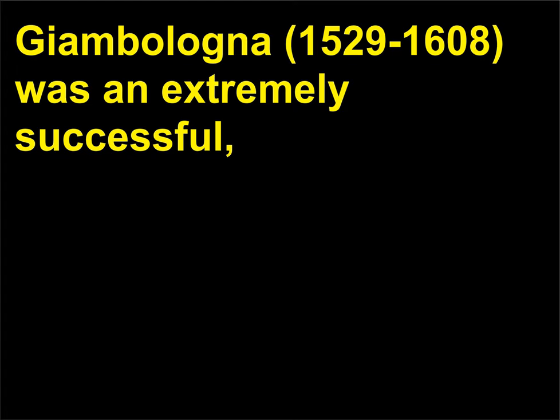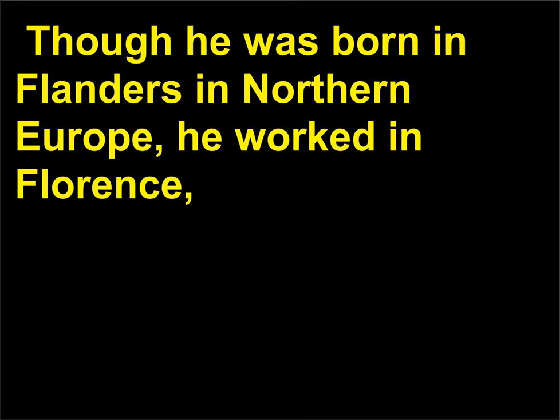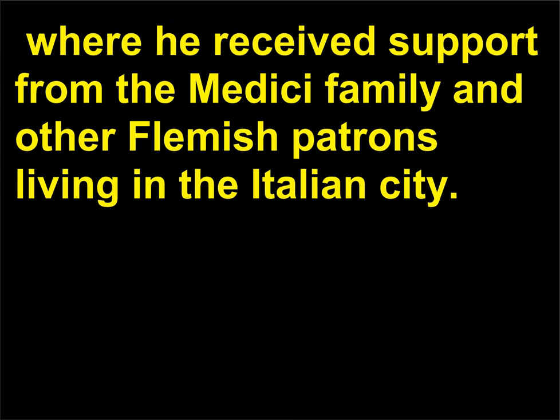Guillaume Boulogne, 1529-1608, was an extremely successful late Mannerist sculptor who was known by many names, including Jean de Boulogne and Giovanni de Bologna. Though he was born in Flanders in northern Europe, he worked in Florence, where he received support from the Medici family and other Flemish patrons living in the Italian city.